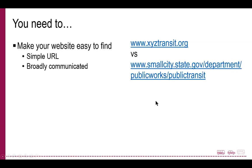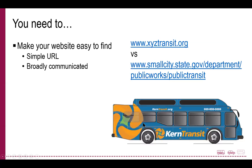If you are part of a city website, you may not have an option to have a standalone website. If you do, it is better to have a standalone website. But even if you don't, you can buy a simpler URL that is your transit system's name, and you can simply point it to that more complicated URL. So you can make your system easier to find without somebody having to go to smallcity.state.gov and then click through a bunch of links to find you.